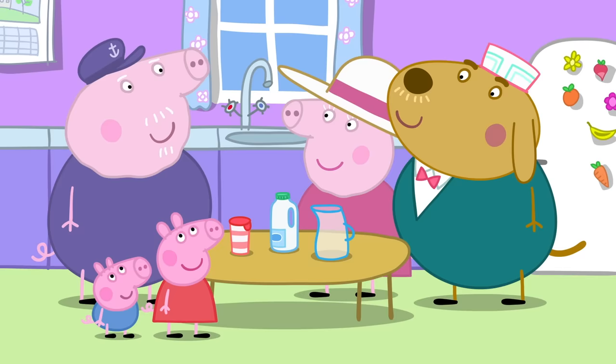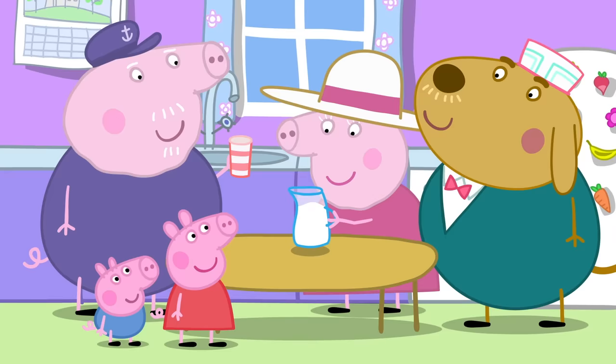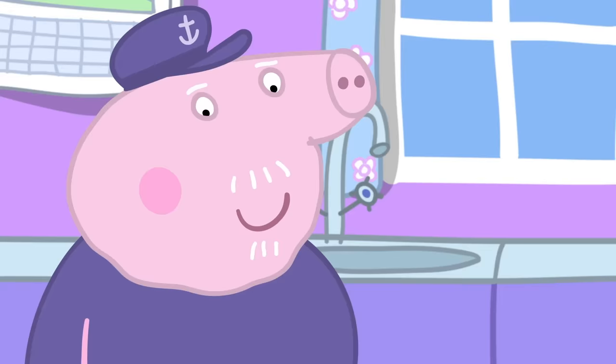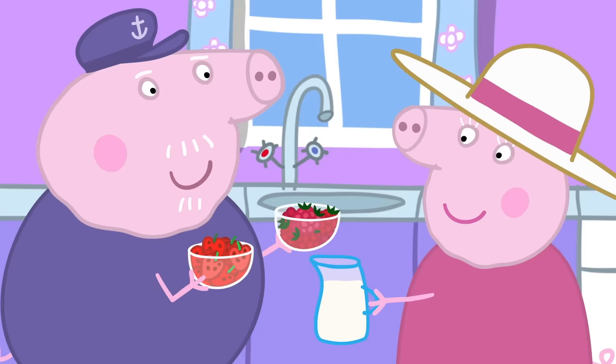Right, let's make ice cream. First, we pour some milk into a jug. Then we add some cream. Now, what flavour would you like your ice cream to be? We do have raspberries and strawberries from the garden. Yes! Let's make raspberry and strawberry ice cream. In they go. Then we pour all our ingredients into a freezer bag.